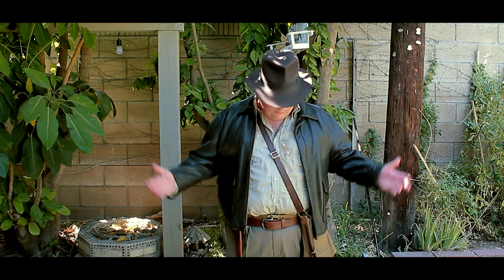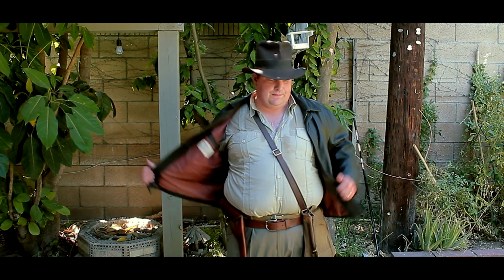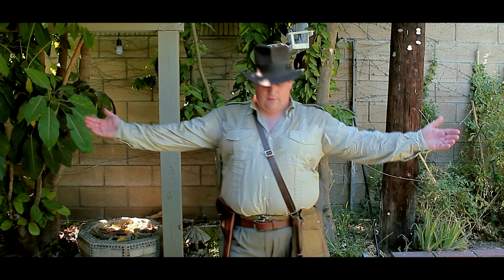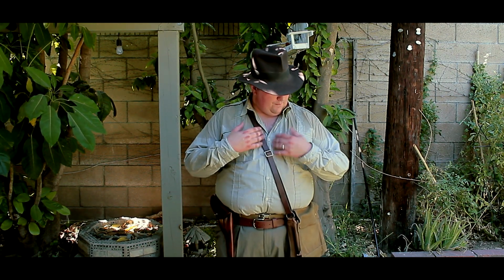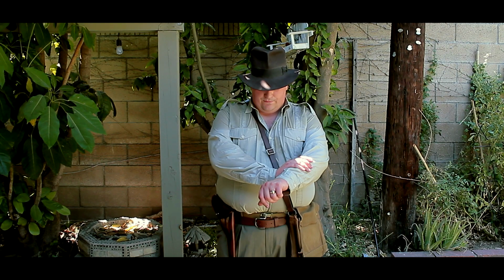And of course, underneath the jacket, we have the safari shirt. Take this off. Here's the safari style shirt. Everybody knows the shirt. Everybody loves the shirt. This is a What Price Glory replica. There are a lot of people who make Indy shirt replicas. There is, of course, What Price Glory, there's Wested, there is Magnolia Clothiers, there's Costume Base, and I think there's a handful more, but I have always preferred the What Price Glory shirts because they just seem to me the more correct color in terms of an Indiana Jones shirt. They have that nice stone color.